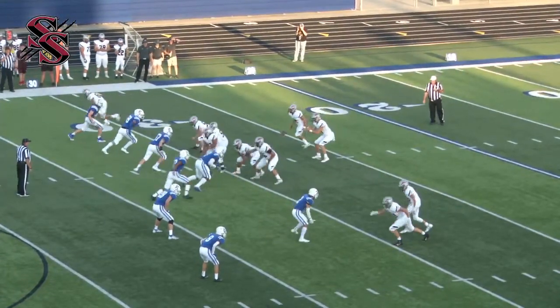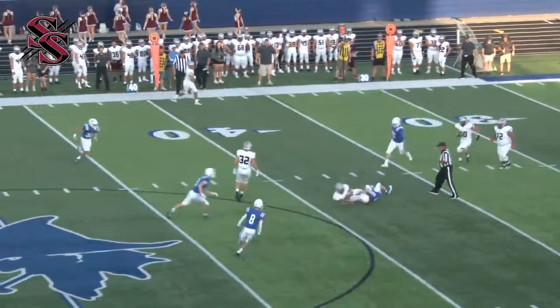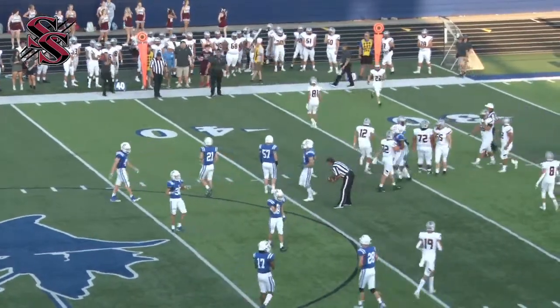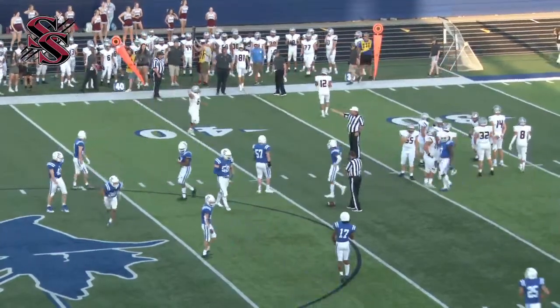Talley again with a 4 receiver set. Looks to throw. Over the middle, has his man. That's Christian Ledecker complete. It was Ledecker out of the backfield, and he'll be right near the marker. It'll depend on the spot. I think he's got it. I think he's got it, yeah. He's got it. First down, Siloam Springs.